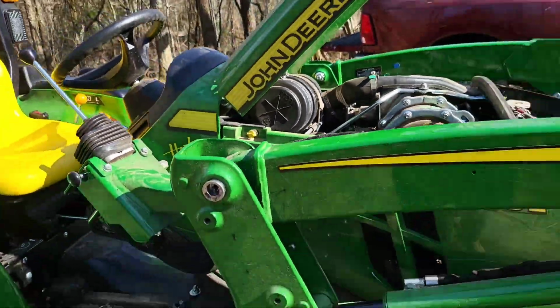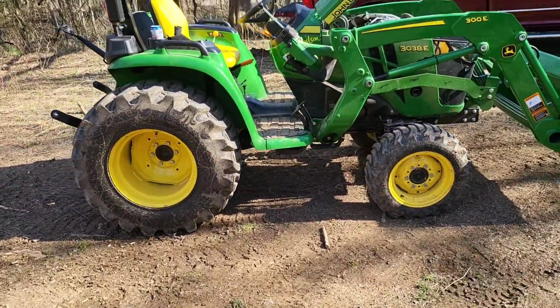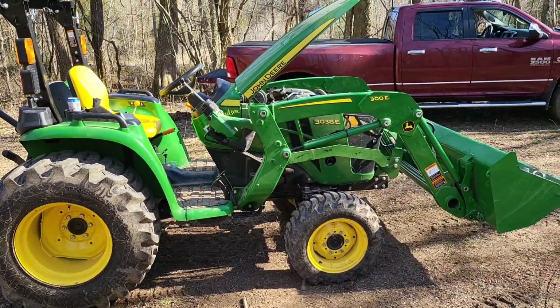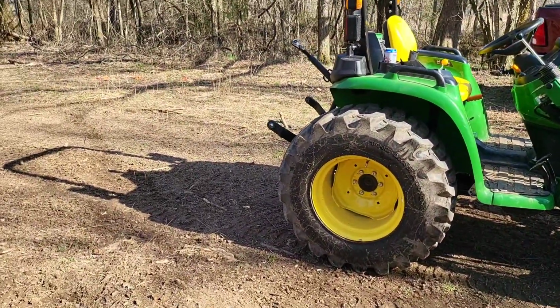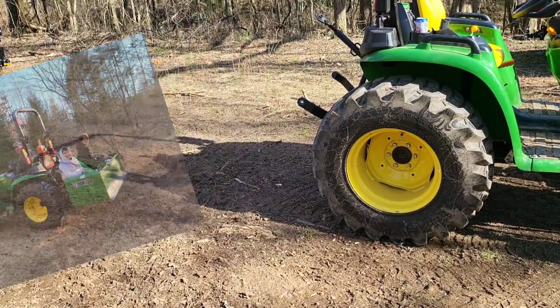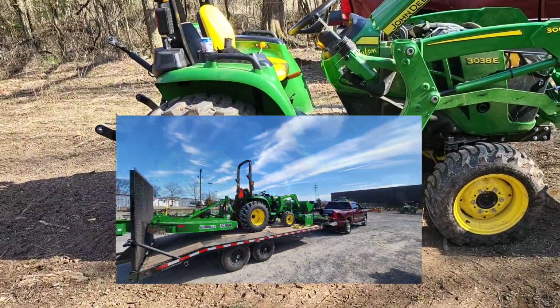Okay, so I'm going to show you what we got here. So let's back up. So, 2022 John Deere 3038E with the 300E loader. I do have the Frontier box blade and a Frontier brush hog, which is the 60-inch model, both of them.